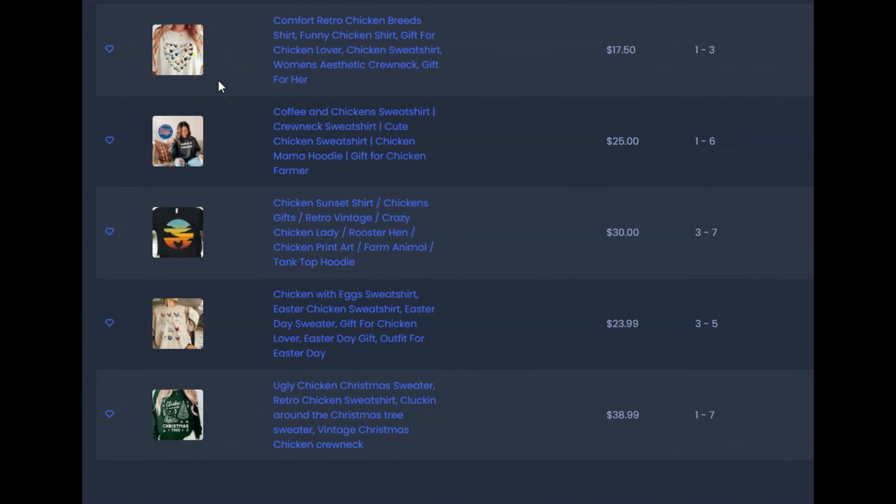And then you can scroll down to the bottom and look at some of the top listings using that keyword. You can check out all of the different types of designs and ways people are doing this differently. So this one has chickens like in a heart shape. This one says coffee and chickens. So that is another keyword set that you could look into. And then we have a chicken sunset, chicken with eggs sweatshirt, and then we have ugly chicken Christmas sweater.